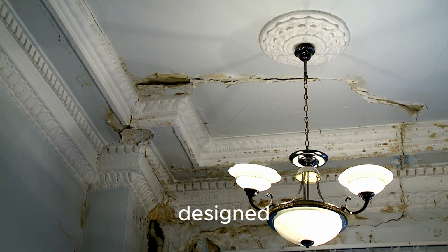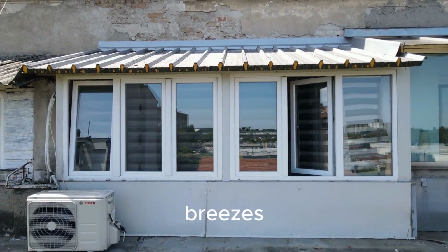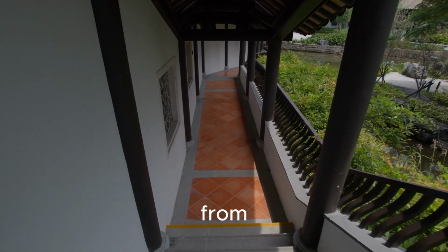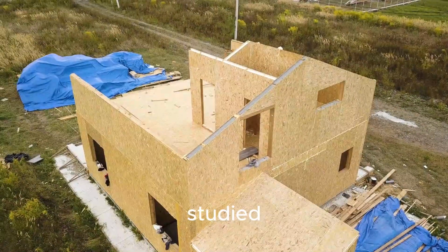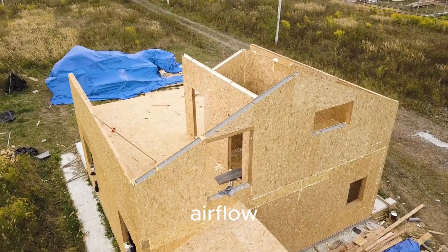Houses themselves were designed to breathe. High ceilings allowed heat to rise away from people. Tall, narrow windows caught breezes and funneled them through the home. Many houses were built with central hallways and perfectly aligned doors from front to back. Throwing those doors open could turn the entire home into a giant wind tunnel. Builders studied local wind patterns carefully, designing homes to harness the natural airflow.